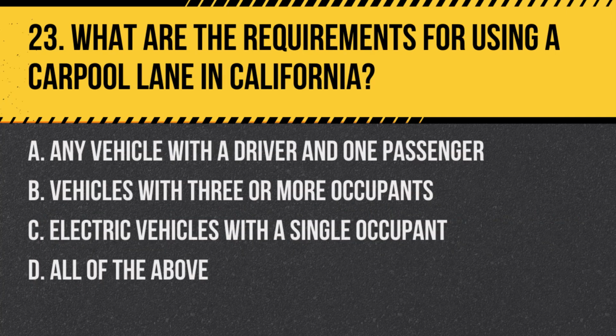Question 23. What are the requirements for using a carpool lane in California? A. Any vehicle with a driver and 1 passenger. B. Vehicles with 3 or more occupants. C. Electric vehicles with a single occupant. D. All of the above. Answer: D. All of the above. In California, carpool lanes may be used by vehicles with 2 or more occupants, including the driver, electric vehicles with a single occupant, with proper decals, and other qualifying vehicles, depending on specific lane restrictions.